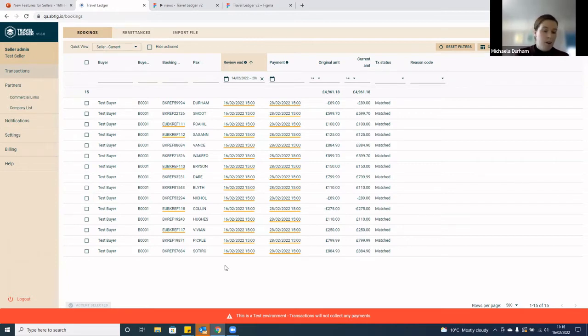So that's really the better use of screen space that I wanted to cover with you, and there are more aspects of that I will go over within the quick views discussion. So the next thing to present to you is our new quick views.